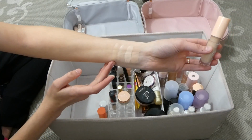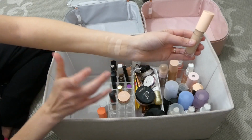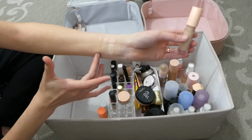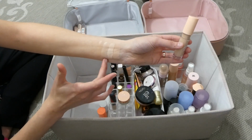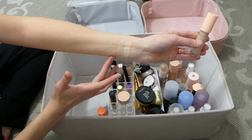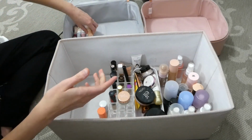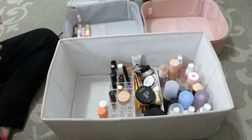But honestly, just swatching these two side by side, aside from the shade, the texture and the feel of them feels so similar to the NYX one. So I really love how that feels. The shade is not necessarily brightening for me, but I love how it lays on the face, looks on the face. So we are definitely keeping that one.